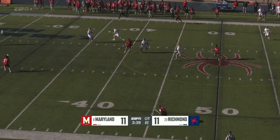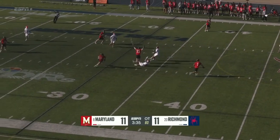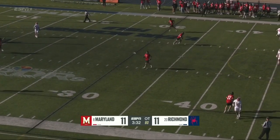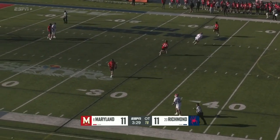There's a turnover. Spiders have it. Stoll trying to throw it at an open net, couldn't get it off. He had guys open on the far side. He had an open net. He saw the open net. Referee calls interference. And there's a break for the Spiders here. Dalton Young has it. You're rooting for the white guys. Hey, nice call, ref.